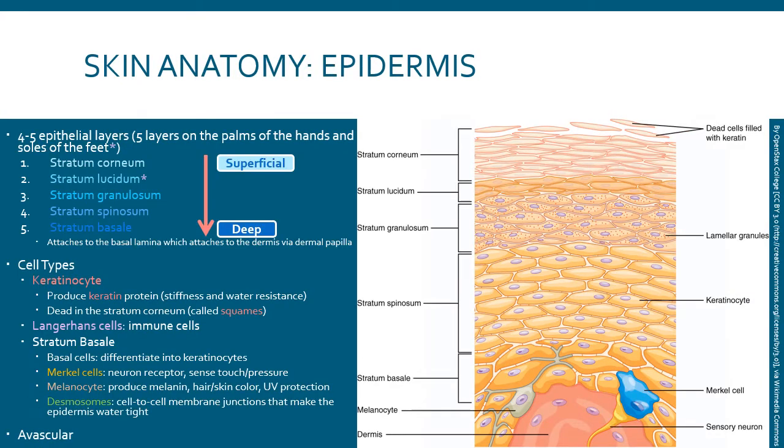The epidermis is the most superficial layer of skin, the one that's closest to the surface. Within itself, it has 4 to 5 epithelial layers, depending on where it's located. In order from most superficial to the deepest layers, you have the stratum corneum, stratum lucidum, and the stratum lucidum is the extra layer you have on the palms of your hands and soles of your feet, a little extra protection in very high contact areas. Then the stratum granulosum, stratum spinosum, and stratum basale.